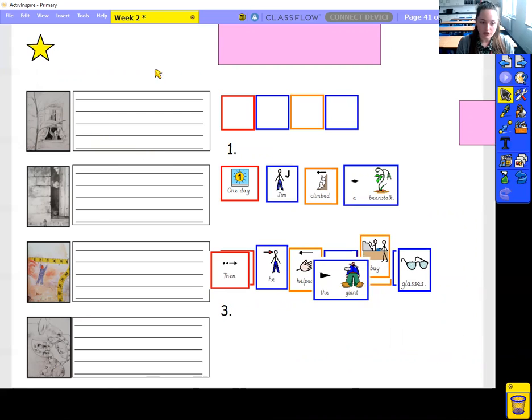Everybody is going to use this sheet. Okay, you then will also need the 1-star, 2-star or 3-star challenge sheets to help you write your sentences, but everybody is doing it on this sheet. You will find all of those on the school website to help you.